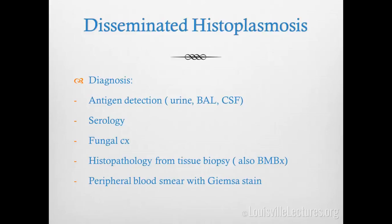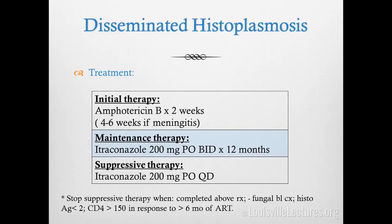Fungal cultures. Definitive diagnosis is really biopsy and histopath, which is basically where you're going to see this. And sometimes if there's enough burden of disease, you can get it from a fungal blood culture. You can see it, okay? But path is really important to get histo. Is the beta glucan useful? It can be positive. It can cross-react. So histo and blasto, you can have that positive, yes.